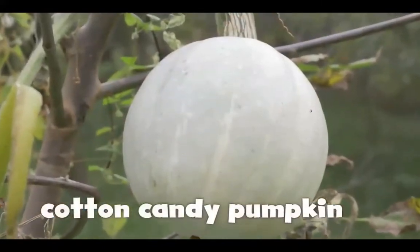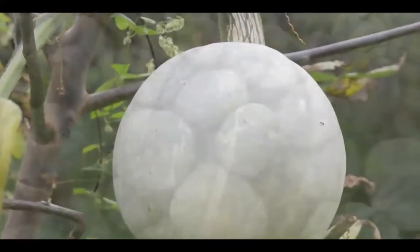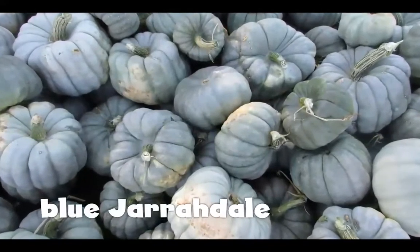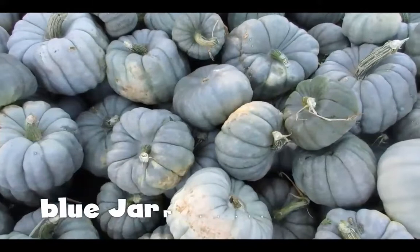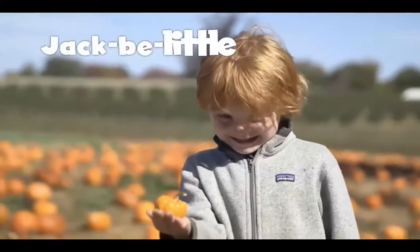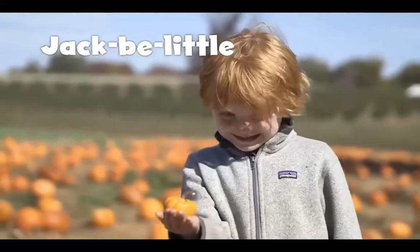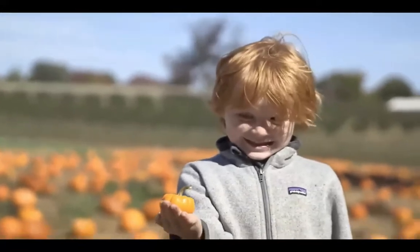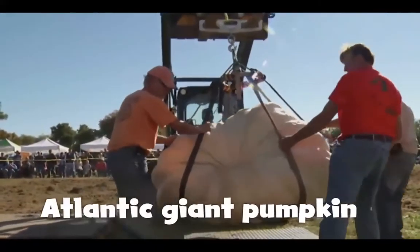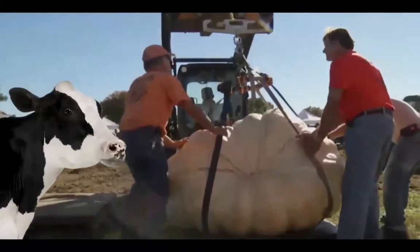This kind of pumpkin is called a cotton candy pumpkin. It is big and white. This pumpkin is a blue Jaredale. It has a blue shell. Pumpkins also come in different sizes. The Jack B. Little pumpkin is so small, it can sit in the palm of your hand. But an Atlantic giant pumpkin can weigh more than a cow.